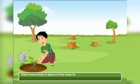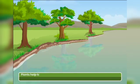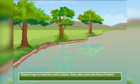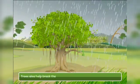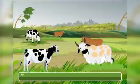Plant more trees in place of the ones being cut down. Trees can be planted in areas that have few or none. Plants help to hold the soil in place. They also slow the flow of water down a slope. Trees also help break the force of raindrops falling on the soil.